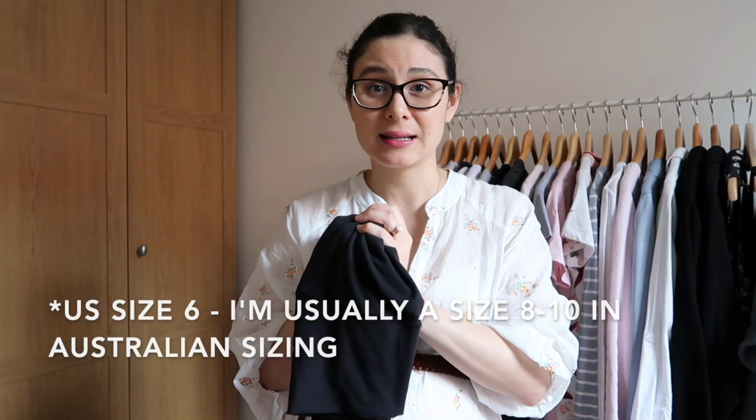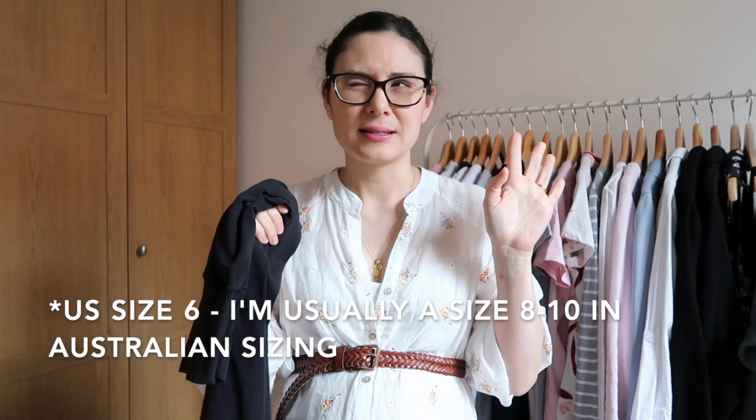I got a size 6 when I was pregnant, but the size 4 that I had before actually fit perfectly fine, that's how stretchy they are, and then you can wear them afterwards as well.